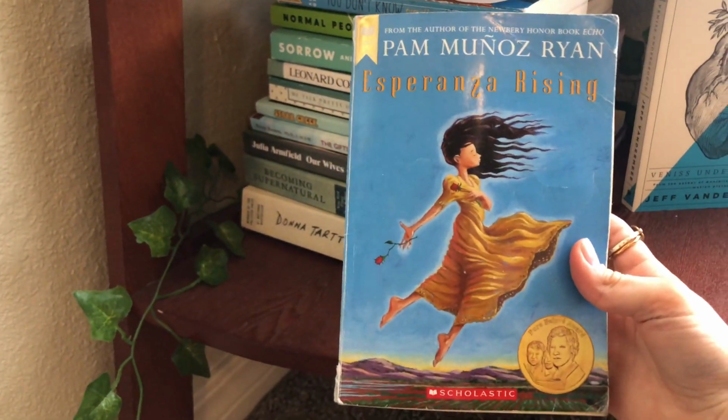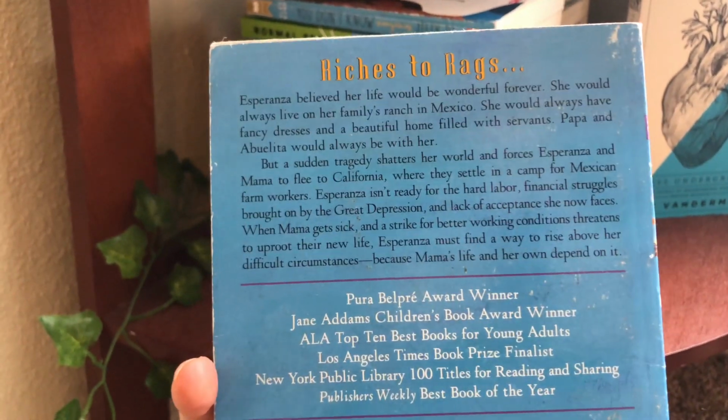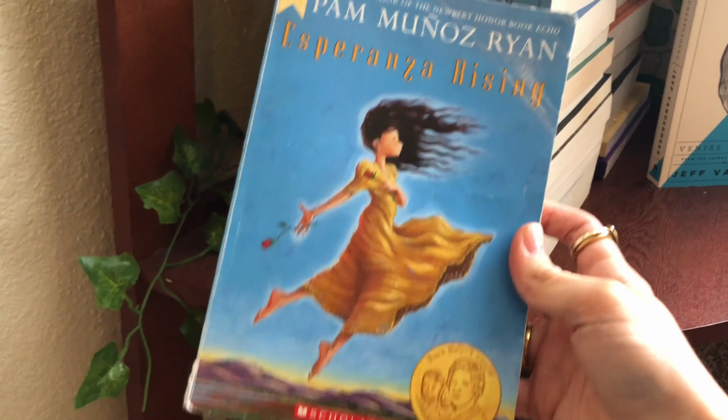Esperanza Rising. I loved this one as a kid. It is so beautiful, the story. It's a riches to rags story. I loved it. This is one of those books that really got me into reading as a kid.